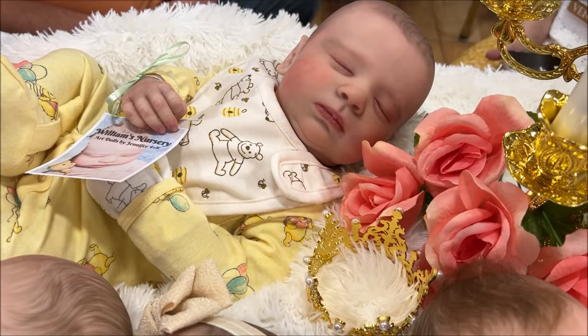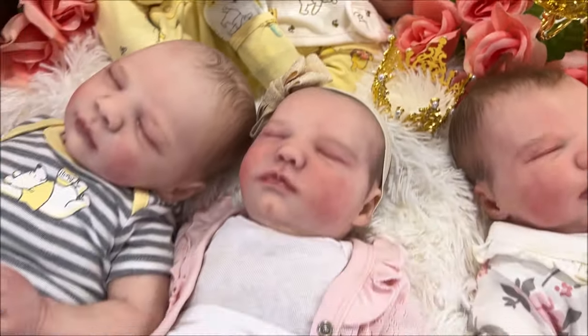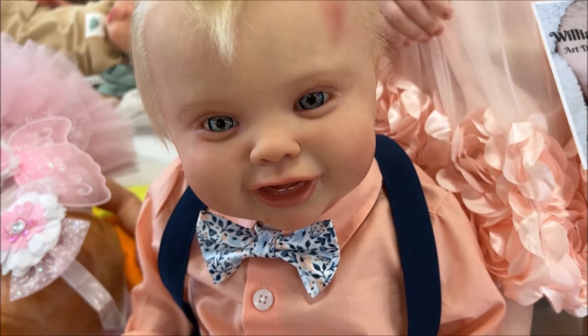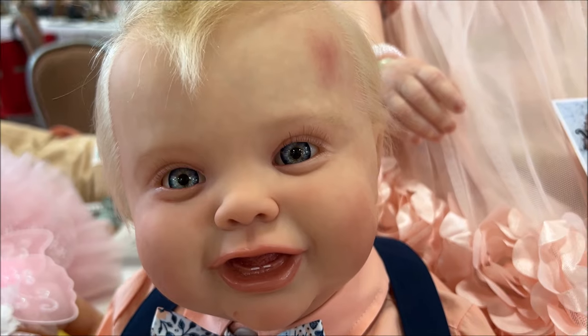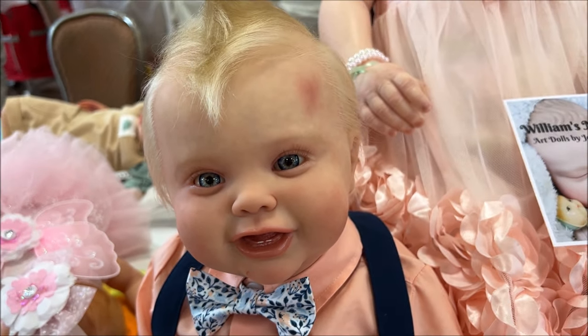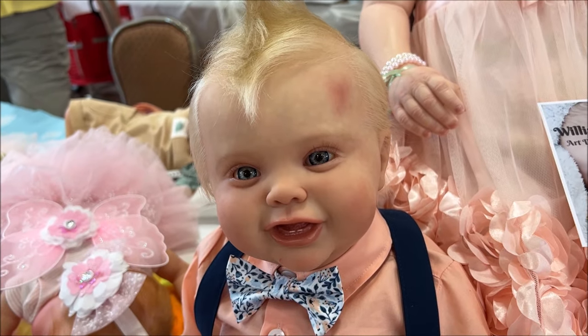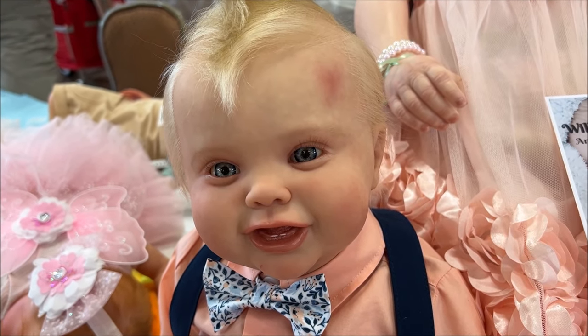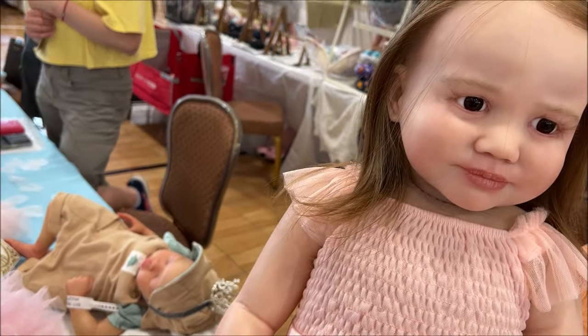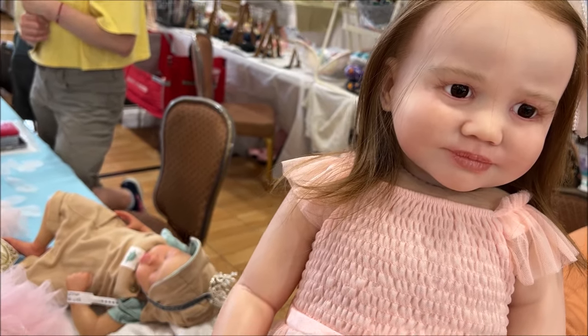Go over here. Oh, but come along and take a look. Take a look at this cutie. Looky. So handsome. What sculpt is he? Cody Bear. Oh, so cute. So cute, so cute. Looky, looky. So pretty, too.